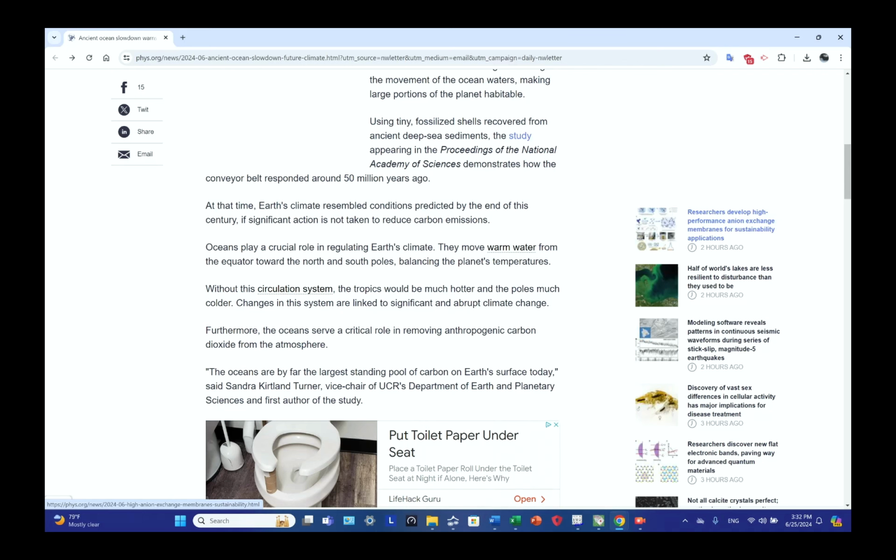Oh, what happened 50 million years ago? That was the PETM, hothouse Earth, right? Paleocene, Eocene, thermal maximum. At that time, Earth's climate resembled conditions predicted to be the situation for this planet by the end of this current century.